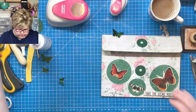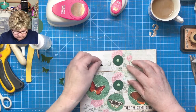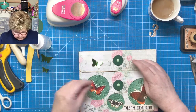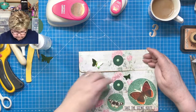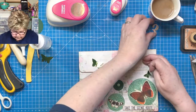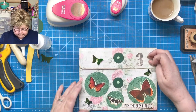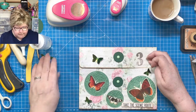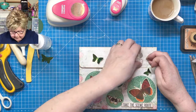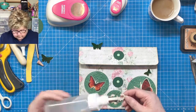F. So I'm just going to stick these on. That's kind of it really, isn't it? There and there and there. Oh, don't know why I've got anything over there now. I think that's fine. I've got my three. I've got my three. Nancy should be happy because we're all in threes. I'm going to stick this on first, the number.